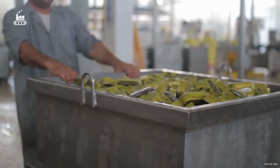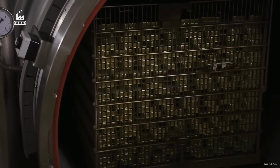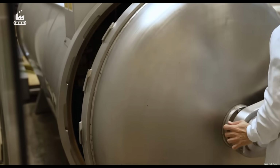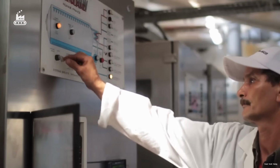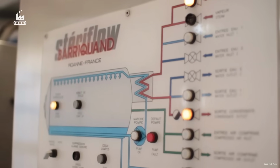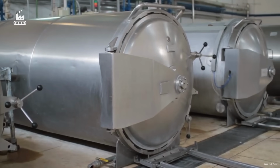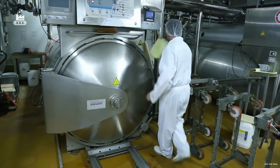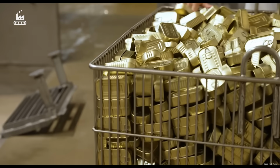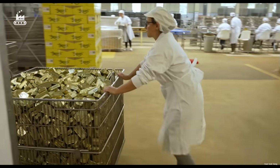Once the cans are sealed, they head into a sterilization chamber designed to eliminate any remaining bacteria or microorganisms. This process takes place inside a high-pressure steam chamber. Each can spends over 50 minutes inside, under about 21 psi of pressure and heated to around 233 degrees Fahrenheit. Thanks to this intense heat treatment, the final product is so safe and shelf-stable that workers throughout the facility aren't even required to wear gloves. That's how confident they are in the process.